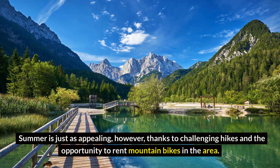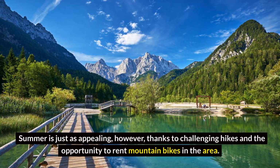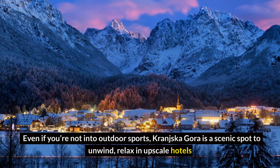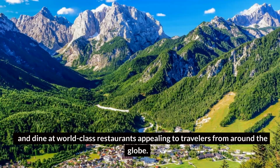Summer is just as appealing, however, thanks to challenging hikes and the opportunity to rent mountain bikes in the area. Even if you're not into outdoor sports, Kranjska Gora is a scenic spot to unwind, relax in upscale hotels, and dine at world-class restaurants appealing to travelers from around the globe.